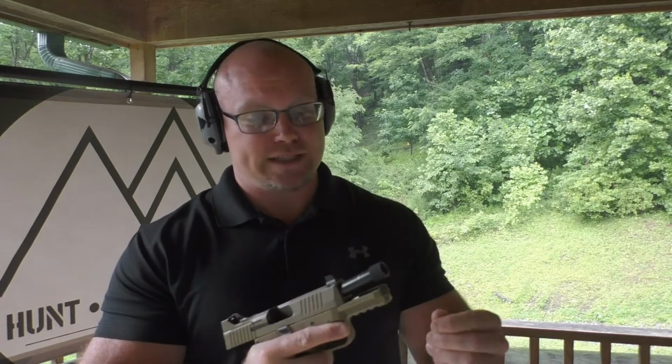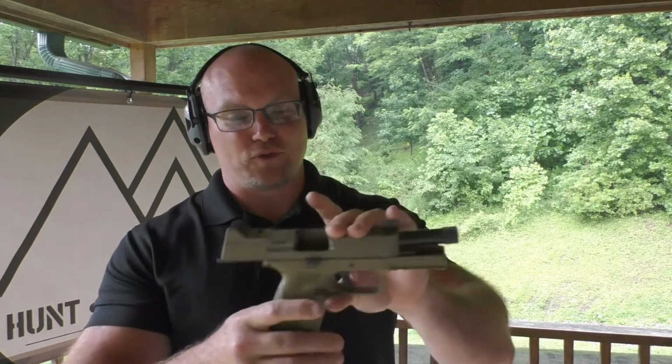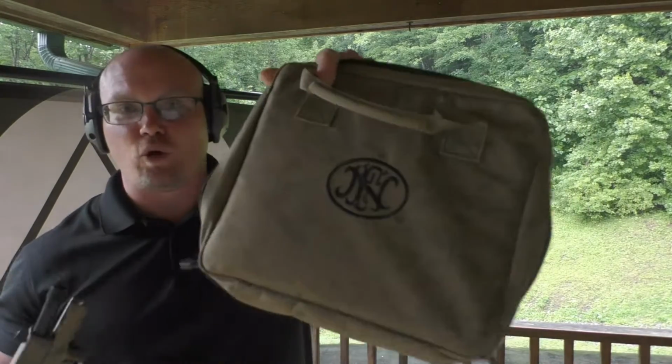I am so pleased with this, which is a good thing because, again, this is not a gun that was given to me to do a review on. This is a gun that I ended up buying when I decided I wanted a 45, and I'm pleasantly pleased with it. Now, it does come with one of these bags from FN. It normally doesn't have water drops all over it, but as I mentioned, we got caught out in the rain.